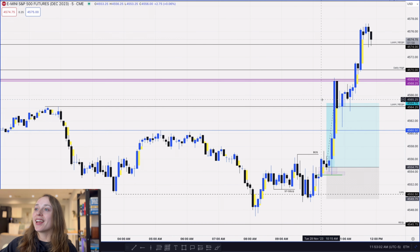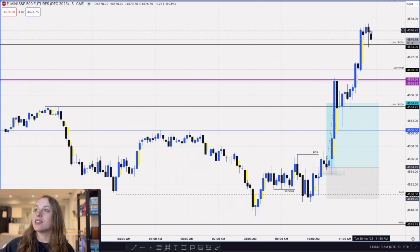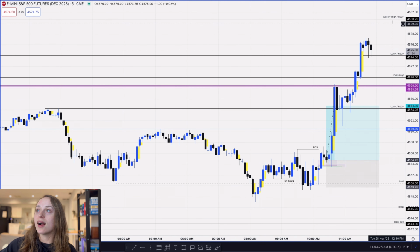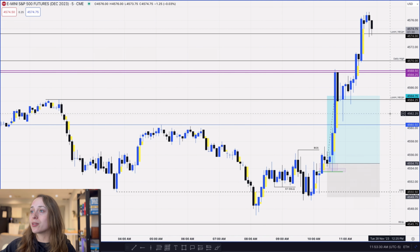So we can see the market traded off of this 5-minute fair value gap, and look at how it stopped right at that new week opening gap. Like that is a perfect stop. I mean, that is just beautiful. Came back down, of course, traded into some of this imbalance here before moving higher into more buy side liquidities. And I wouldn't be surprised if we did hit those weekly high relative equal highs up here. So all in all, it is a beautiful trade. This is like an A+ setup for me.